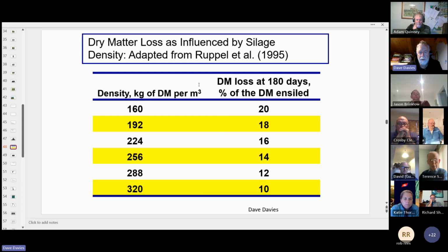So this is a study from 35 farms in the US. They measured the density in kilograms of dry matter per meter cubed, and they measured the level of losses after 180 days of ensiling. And what they found was that as the density increased, the level of losses dropped. So poor density, 160, that's around 500 on a fresh matter basis, had 20% losses. So for every 10 loads that went into that clamp, 2 loads never got to the animal's mouth for feeding.